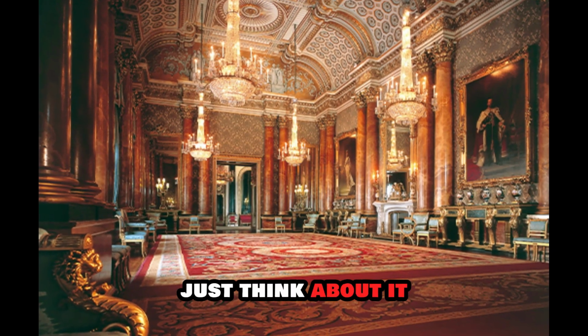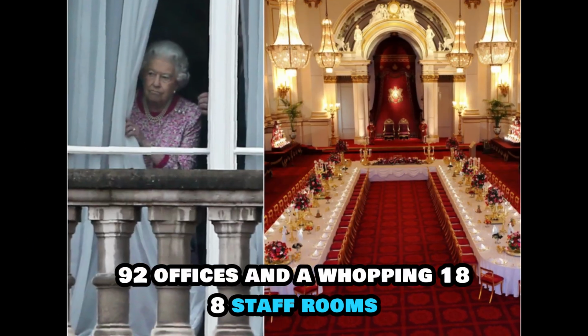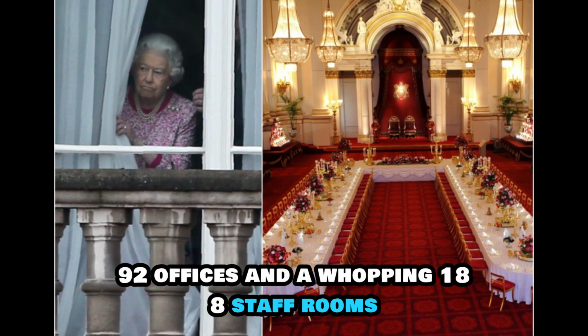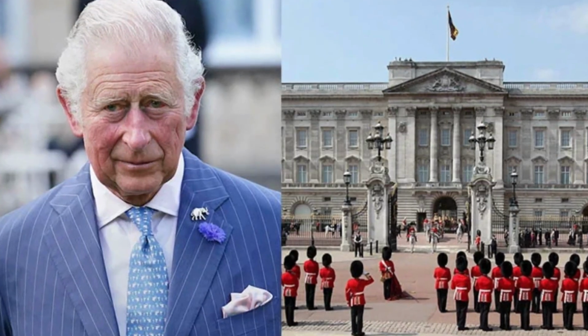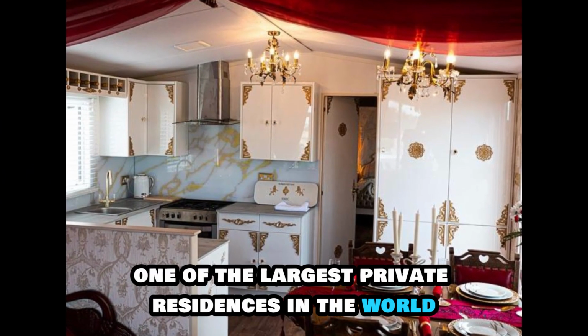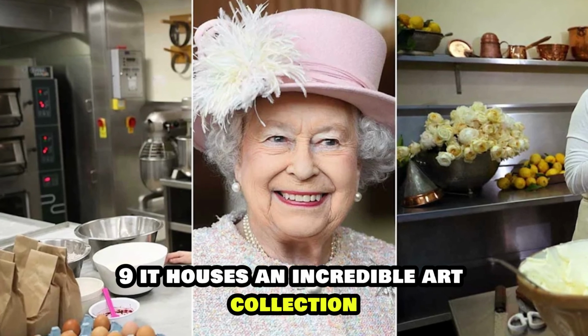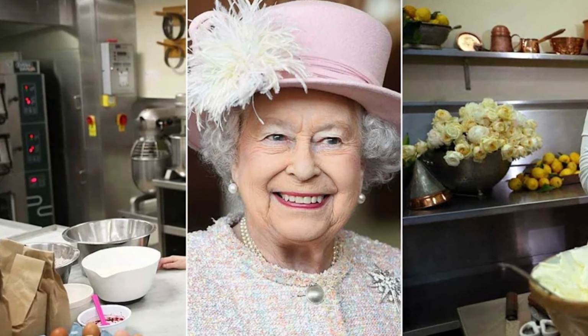Just think about it. Over 52 bedrooms for staff and royal family members, 92 offices, and a whopping 188 staff rooms. With all this space, it's no surprise that Buckingham Palace is considered one of the largest private residences in the world.